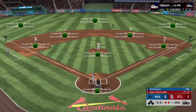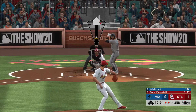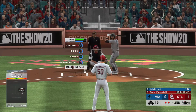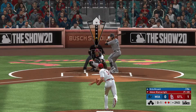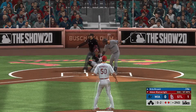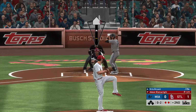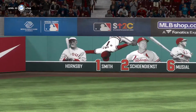Coming to the plate now, Chris Bryant. He'll work on keeping this top of the second alive. Looked like that one tied him up a bit. A swing and a miss. A swinging strike, and now it's 0-2. You know, on a cold night like this, I think you're going to see him continue to elevate. Got him looking, and that'll do it. The inning is over.